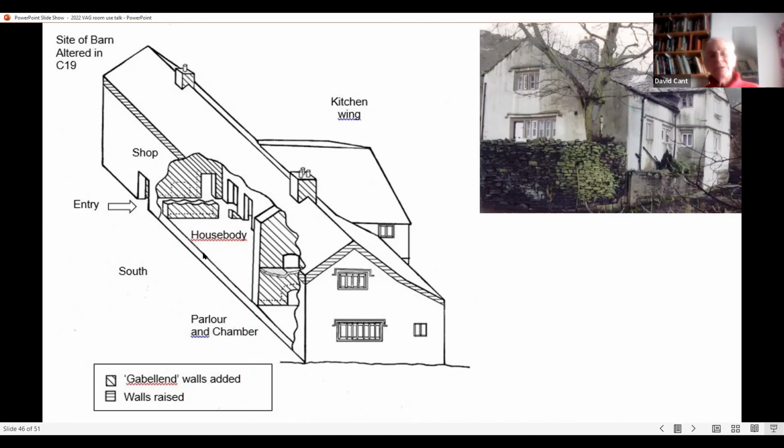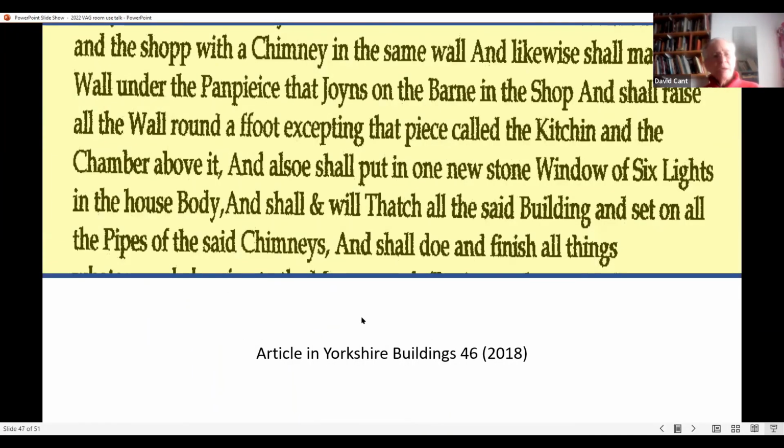The kitchen wing there at the rear, I don't think, was altered in this part of the reconstruction. And we have some of the early words coming in here: a pan piece that joins on the barn in the shop. I'm not exactly sure what that was talking about. We have obviously a barn that seems to be connected onto the house at the far end, at the shop end of the house. We've also got to mention here, they'll put in a new stone window of 6 lights. That is actually still there, and they will thatch all the same building.